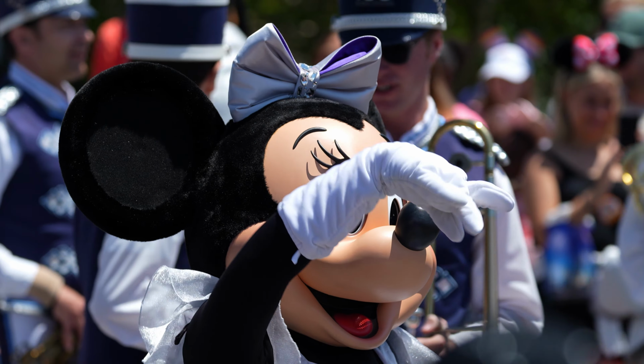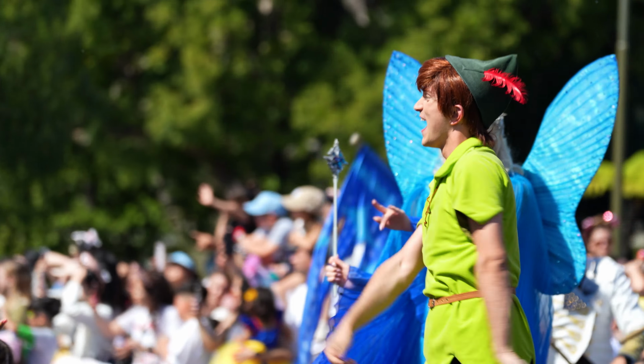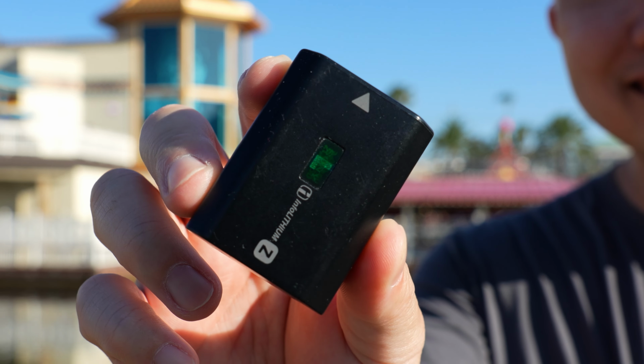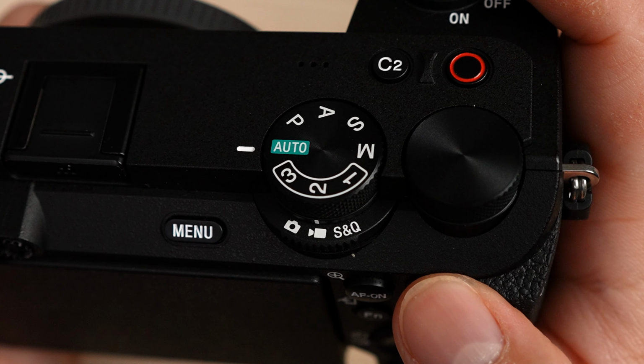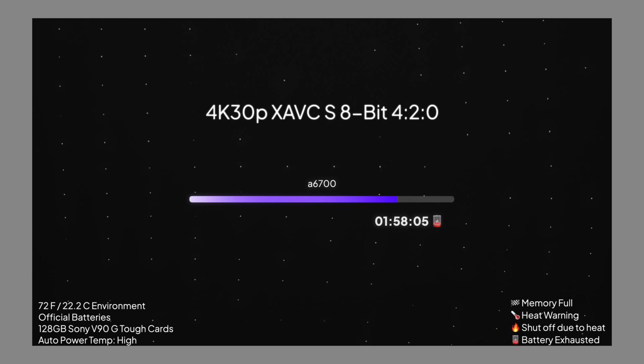Recording test. So we've been here since the early mornings, taking over 2,000 photos, filmed some 4K videos in between, and we only had to swap battery just once, which by the way, this uses the bigger FZ100 battery. Oh, and no signs of overheating. But let's push it to see what we can get in long form recording.